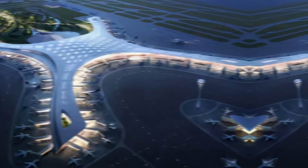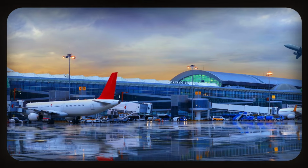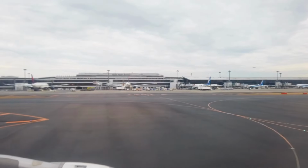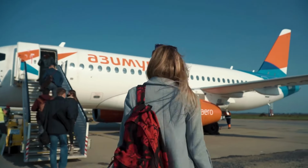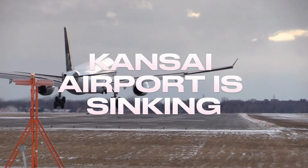The Kansai International Airport in Japan is surrounded by breathtaking ocean views. It's a modern marvel jutting out from a seemingly man-made island. This airport has been a symbol of innovation and a landmark for over 25 years. But here's the shocker. This incredible airport is slowly sinking into the sea.